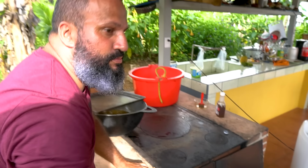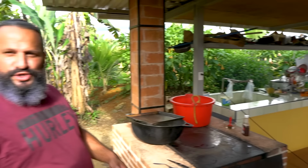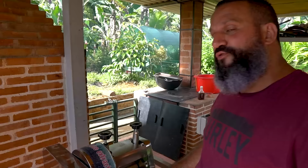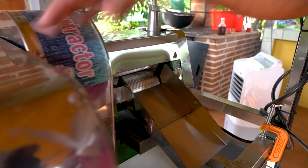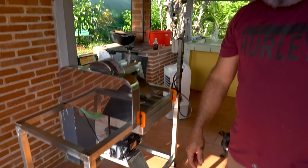And a big outdoor sink, because my wife and I always grow a lot of stuff outside, which gets really dirty. To clean it up, like the sweet potato and the cassava, it's good to have a big space. This friend of mine, a really good friend, Anthony, gave me this. He brought it from the United States. It was a manual juice extractor, but now I have this electric engine, which makes my job much easier when I do the juice.